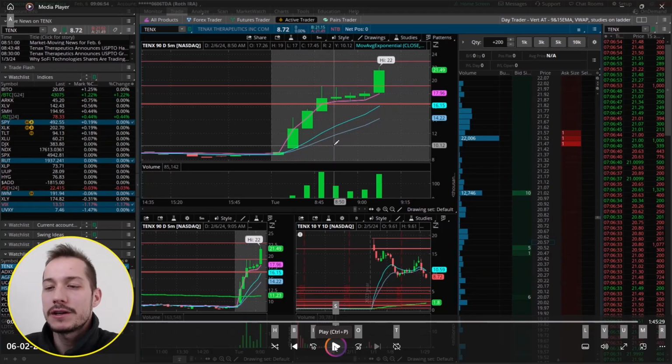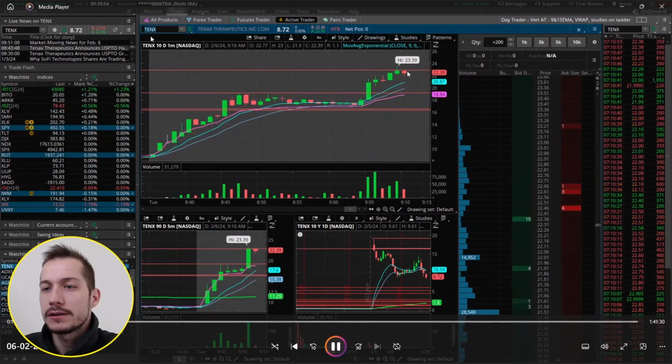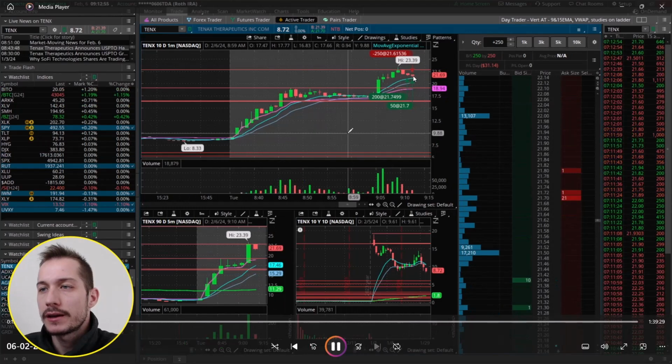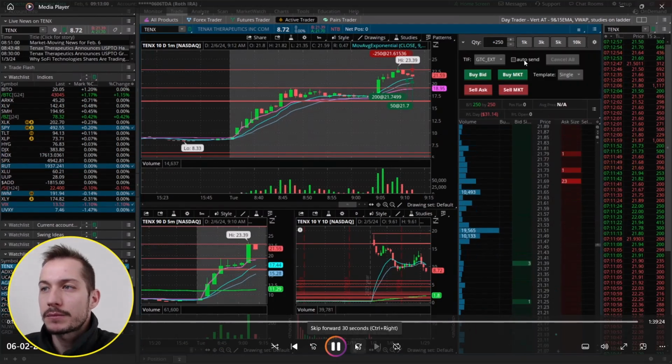So my conviction was low on TENX. I actually missed most of the trades on it. It still trends higher. I actually go for a pullback, little starter share size. I end up stopping out. It just didn't move as much as I wanted, so kept it small.